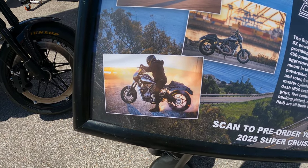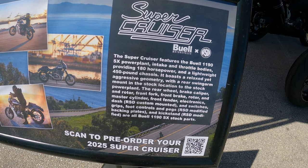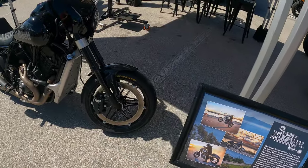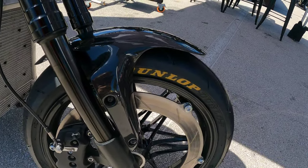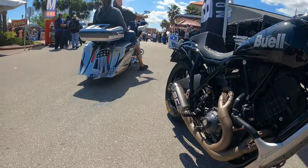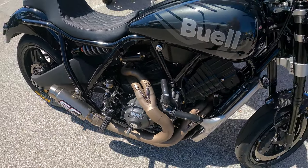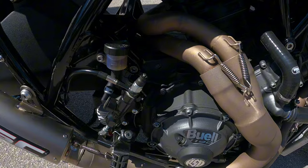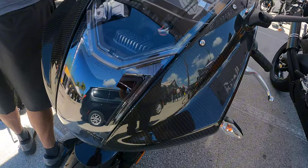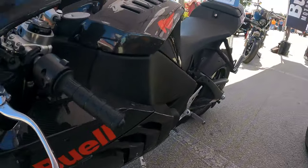Look at them doing wheelies with it. Burnouts. 180 horsepower. Holy crap. That thing is serious. And look at that brake rotor. Everywhere you look, it looks like a V-twin. 1190 SC exhaust. Look at this carbon fiber beauty right here. Those fins are awesome.